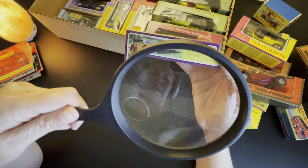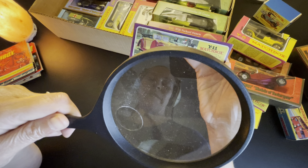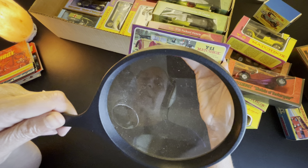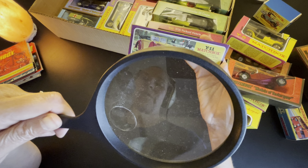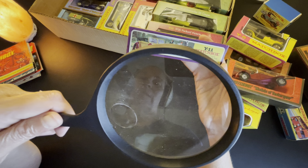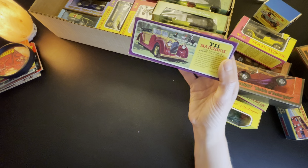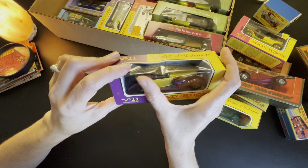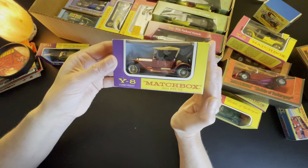1938 Lagonda drophead coupe. This car was powered by the famous 4.5-liter engine of Henry Meadows Limited. The engine had a claimed output of 140 bhp, giving the car a top speed of nearly 100 miles per hour. A Lagonda using the same power unit was outright winner of the classic Le Mans 24-hour race in 1935. Cool. Okay, what's this one?